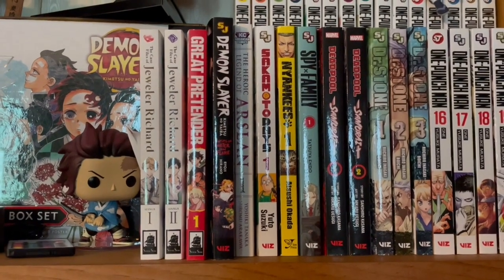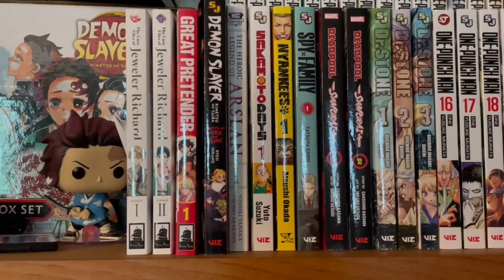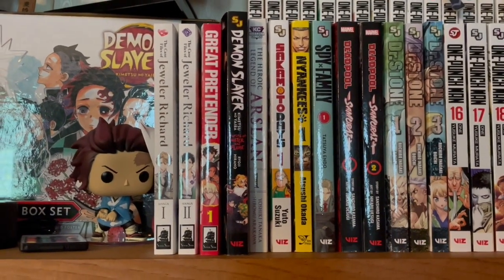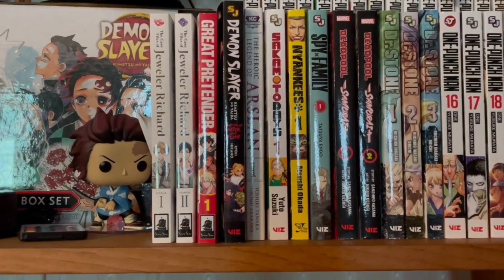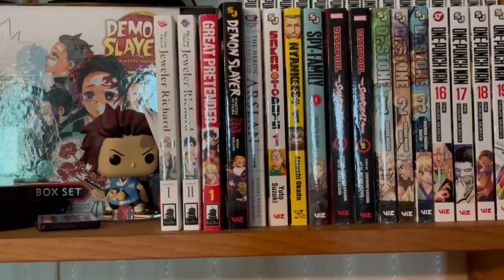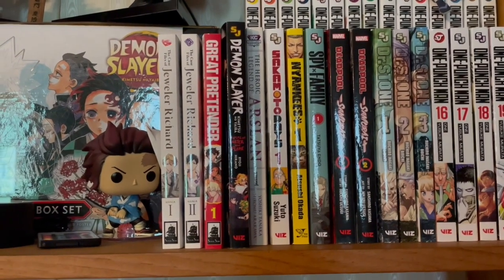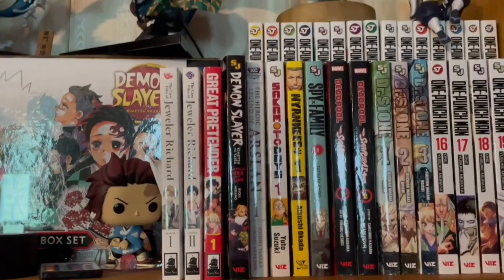It's a canon book. And this is really why I want to get my Demon Slayer books out of the book set, so I can have them all in a line and it'll look beautiful and stunning, but I just don't have enough space, so that's the L that I have to take and live with until I get a bigger bookshelf.